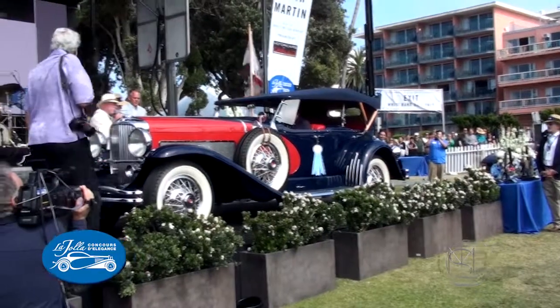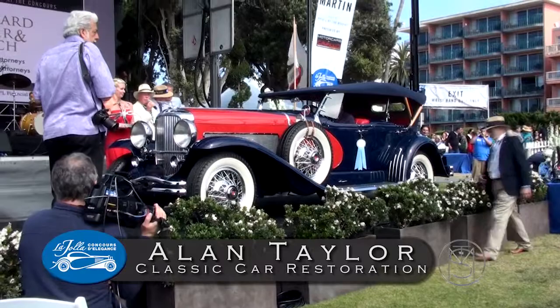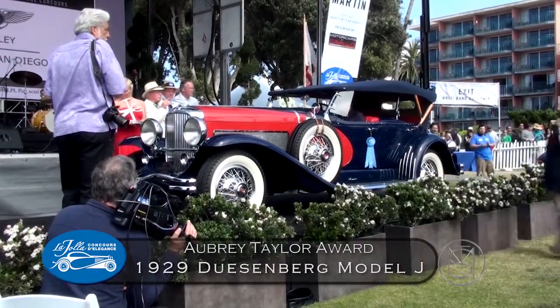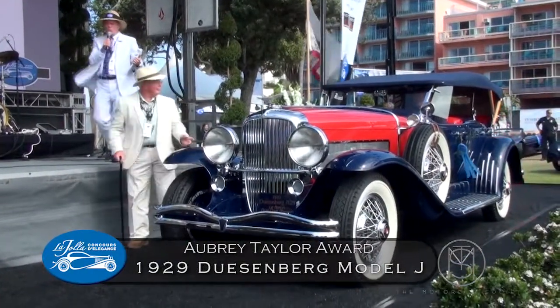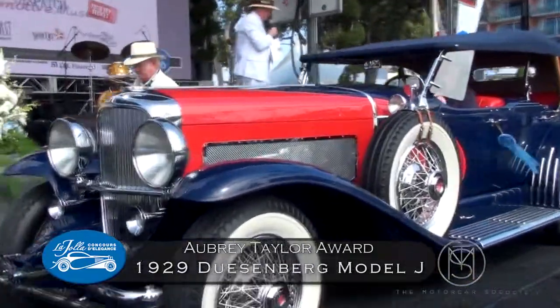This award today is being given in honor of my father, Aubrey E. Taylor. Was a master craftsman. He taught my brother and I upholstery from age 8. It really epitomizes what Concours and sports car is all about.